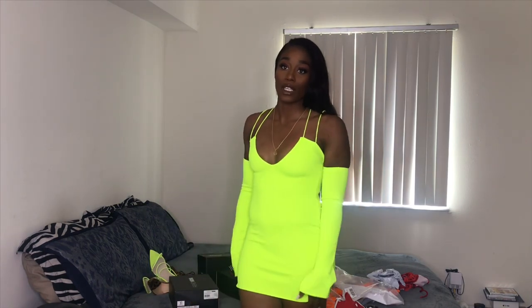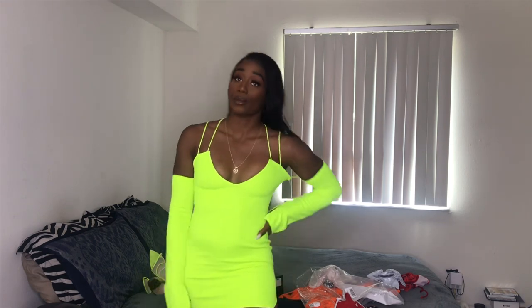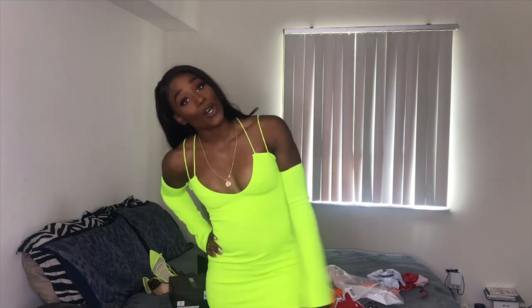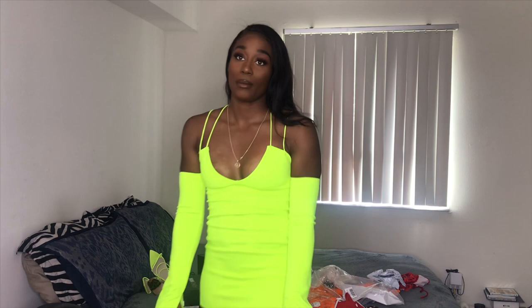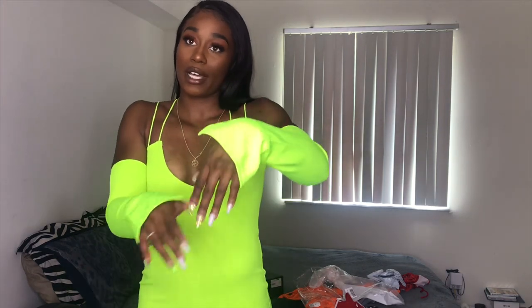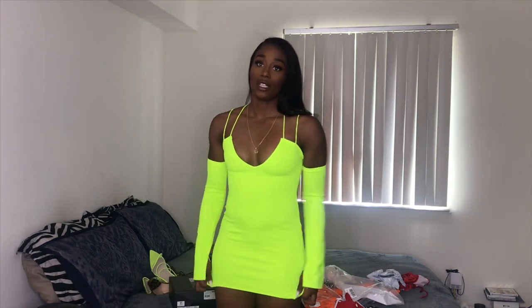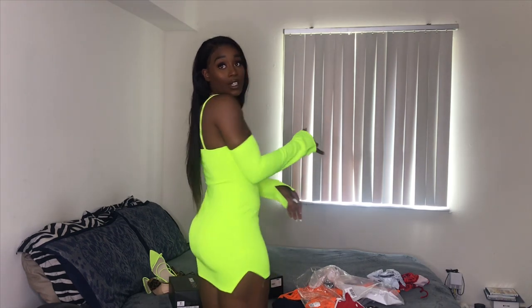Stop playing. Tell me one thing wrong with this dress. I'm waiting. Tell me one thing wrong with this dress. One thing. Don't worry, I'll wait. Nothing. Oh, let me get up close so you guys see the detail. These sleeves did not come to play. They're not tight. I like how it's long on my arm and it has a little split on it. And it's super short, y'all can see that, right? This dress is super short.